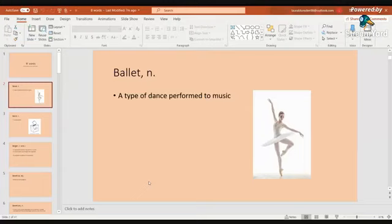It's ballet. The noun ballet. So it's a difficult one because that T at the end can sometimes prompt people to pronounce the letter T. So it's not "ballet" with a T, it's ballet. Because it comes from the French, and as you may know, French never pronounces the T at the end of a word. So it's quite difficult to remember that one.